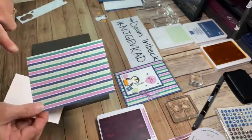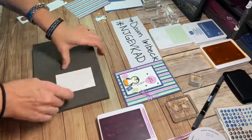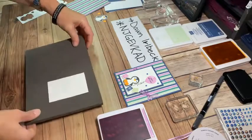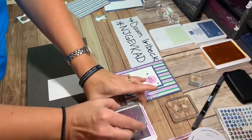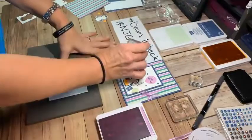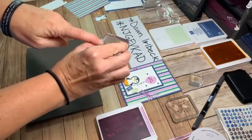Let's unite on that idea because I love striped paper. And this little piece of basic white is 2.5 by 3.5 inches. And I'm going to take next the balloon image from the stamp set. And because this is a more solid image, what I did is I put it on scratch paper and just pretended like I was erasing something.